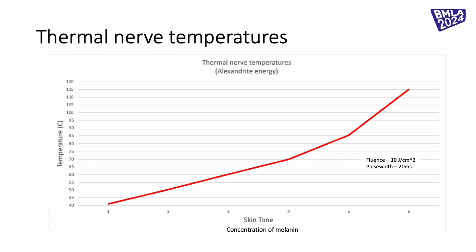So we can see here in this instance that the pain level is triggered at quite low skin tone. Pretty much you'll feel pain with this particular laser at this fluence and pulse, and that's because it's so strongly absorbed in melanin. Compared to the other machines, it's very strongly absorbed.